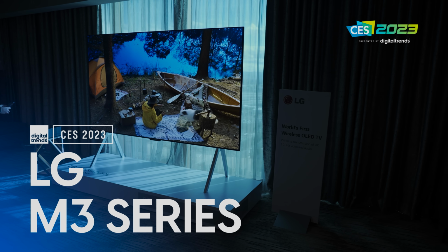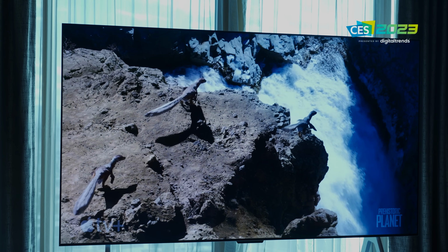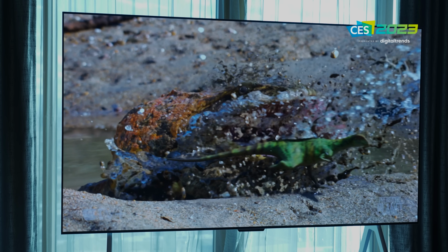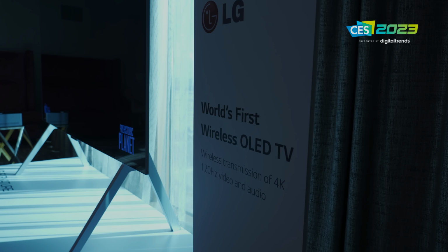I wanna talk about the new M3 series. Now, I thought initially that LG was just breaking out the 97-inch OLED into its own series, the M3 series. Turns out that's not the case. The M3 is all new. There will be a 97, an 85, and a 77-inch version of the M3 series. What makes this TV very different is the wireless transmission box.